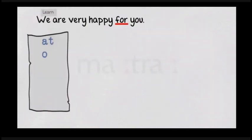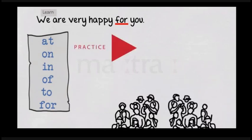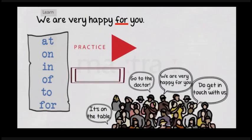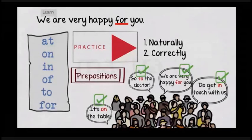The only way to use prepositions correctly is to practice, practice, practice. Believe me, everyone who speaks English fluently has no idea why and how they use prepositions correctly. It's just constant use of the language. With practice, it will come to you naturally and correctly.